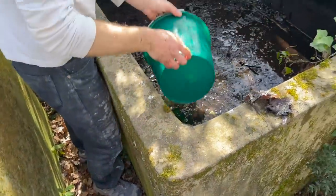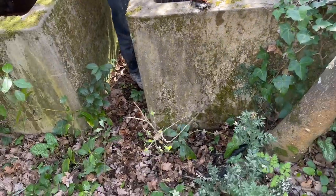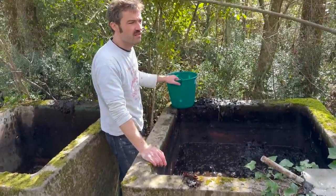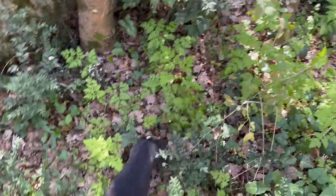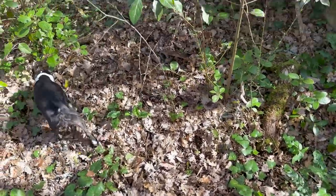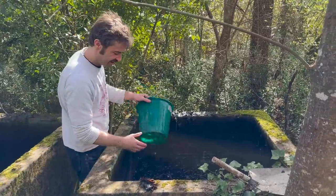So we're trying to figure out a way. I wonder if we can put lids on them. Yeah. Put tops on them. Yeah, put something on it. Chloe in her natural habitat. Yeah. Lids would be good.